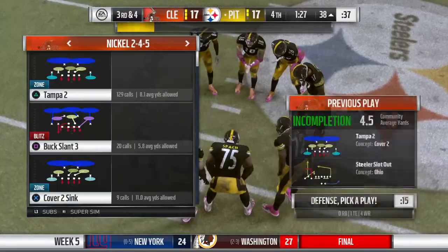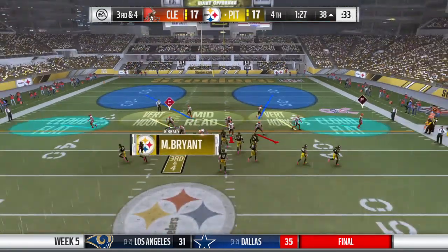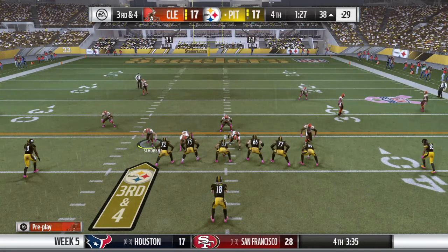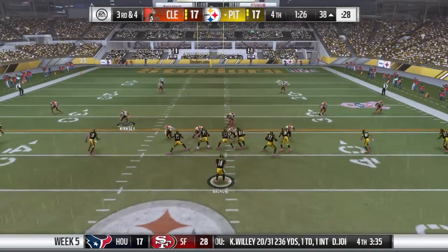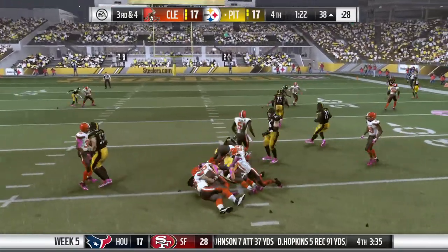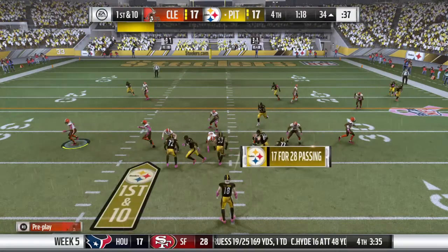A nice hit jars the ball free and brings up third down. Everything looked right on that play except the conclusion. He dropped it, an in route, going into a little bit of traffic. Maybe in the back of his mind, he was wondering where the hit was going to come from. Green's got it over the middle. It's a gain of 4, and it gets him the first.